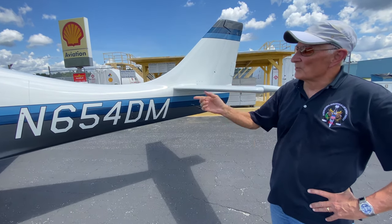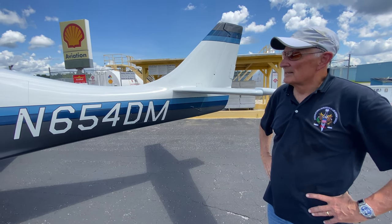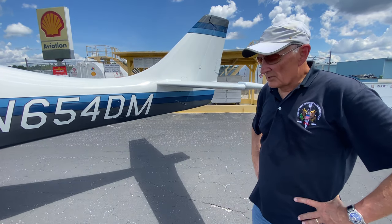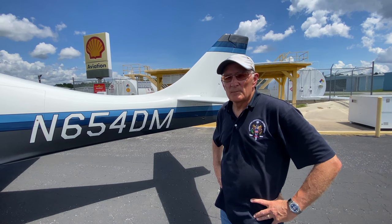Okay. That's one of the reasons the judge liked it at Oshkosh many years ago and it won a Lindy up there. But what are the stall characteristics like? The stall is not very forgiving. That is something you need to... I fly this once a week to keep on top of it.